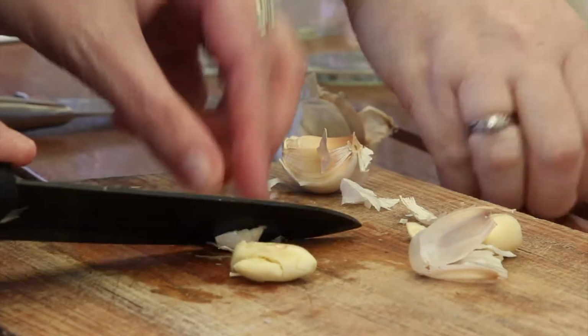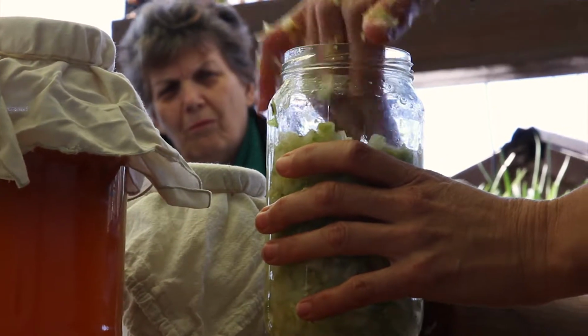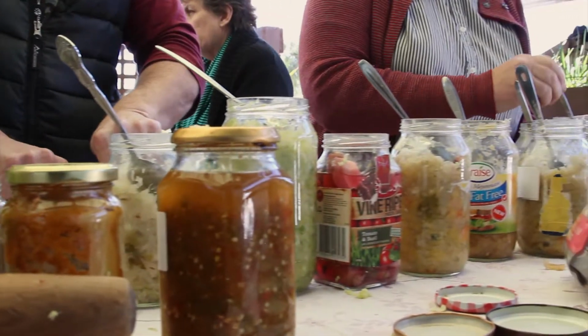Having children made me a lot more interested in what I was eating and what they were eating, so I realised that food is a very important part of being healthy. It's about preserving the harvest so you can grow your own food and then be eating it all year round, plus bringing probiotics into your life.